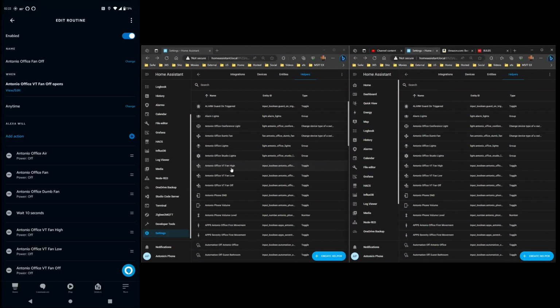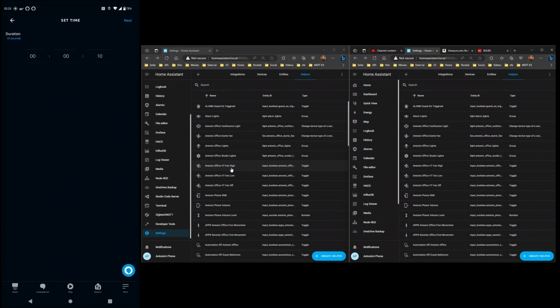So, now, so that there isn't any loop in this, I'm going to go ahead and turn this off because it's already being turned off, so it doesn't have to go through this again. So it's going to turn off the air, the tower fan, the regular fan, the dumb fan, wait about 10 seconds, and then these switches, I'm going to change that to 5.